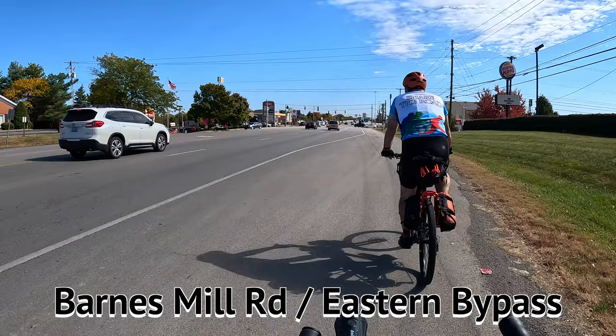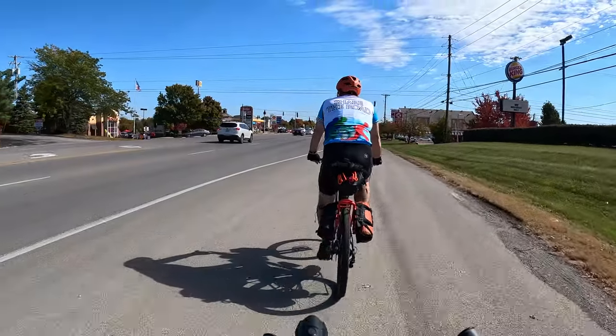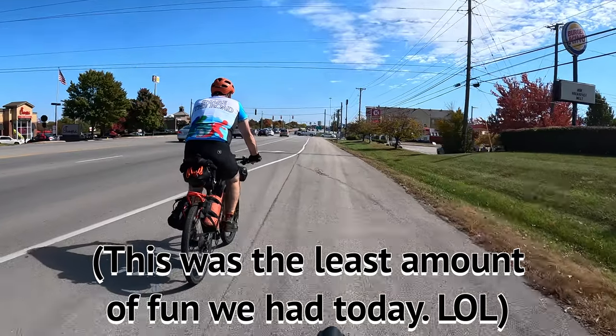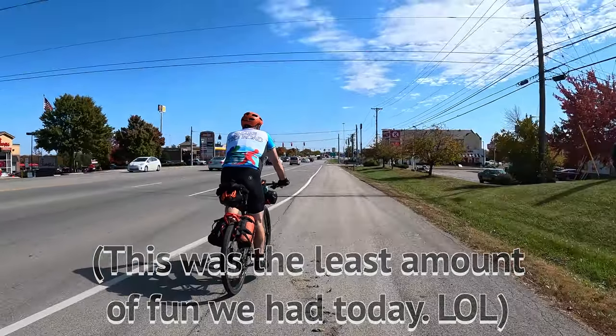But the problem is crossing, right? You get these turn lanes, you know, as people are trying to get off and you're trying to get across. But at least there's a crosswalk.